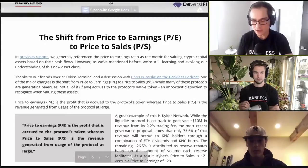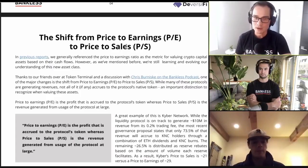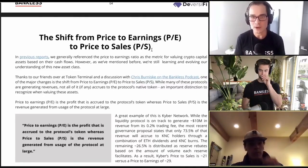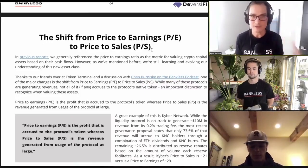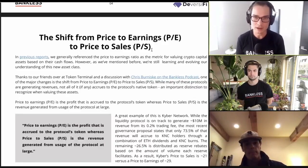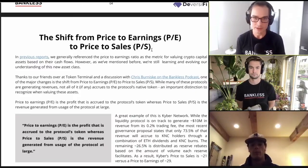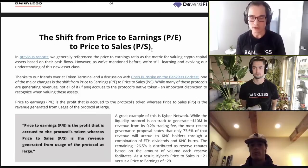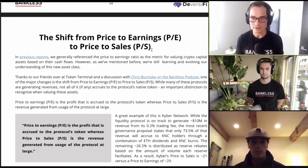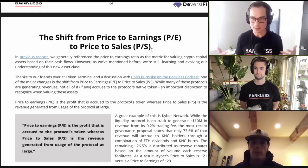Really quick, before we talk about ETH as a DeFi asset and then break down these DeFi tokens by segment, let's talk about the shift from price to earnings to price to sales and what that means. When you're evaluating a capital asset like a stock, investors tend to use the price to earnings ratio, which tells you how much you are paying, when you buy that stock, for every dollar of earnings. A Netflix might be around 80 price to earnings. That means you're paying around $80 for $1 of earnings, so you're anticipating that it's going to continue to grow in order to justify a price to earnings ratio of 80. We've done a lot of work in the past looking at these DeFi tokens from that lens, because it can be evaluated from that lens.